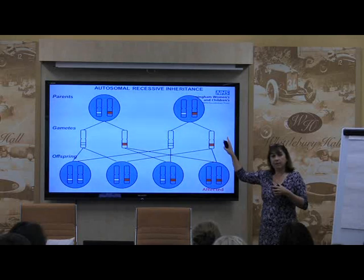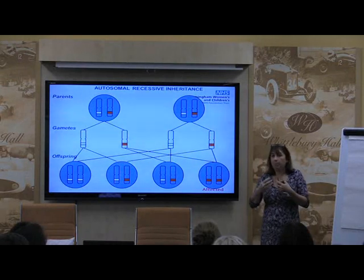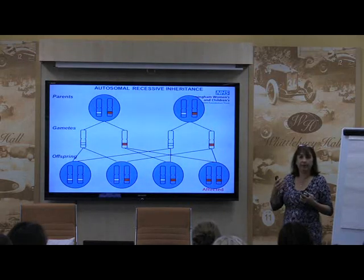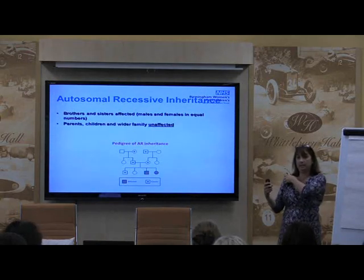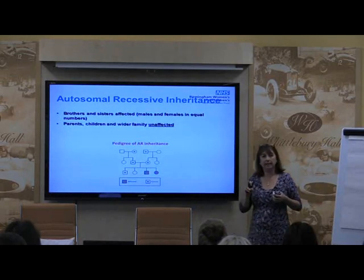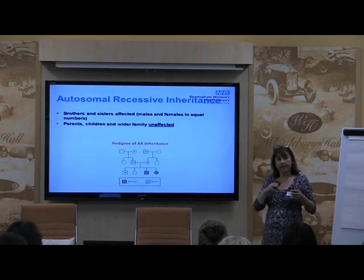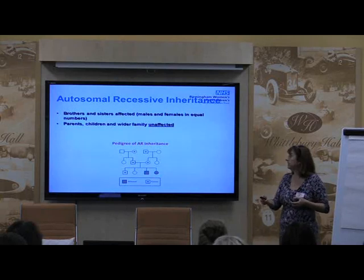For parents who've had a child with a condition, we talk about there being a 1 in 4 chance of it happening. But there's no memory of what went on before, so it's always a 1 in 4 chance for each pregnancy. When we draw our family trees, we draw men as squares and women as circles, we colour people in if they're affected, and we put a dot in the middle if you're a carrier. What we tend to see is affected brothers and sisters, but the wider family are unaffected, because it's the parents who were at risk of having children with the condition.